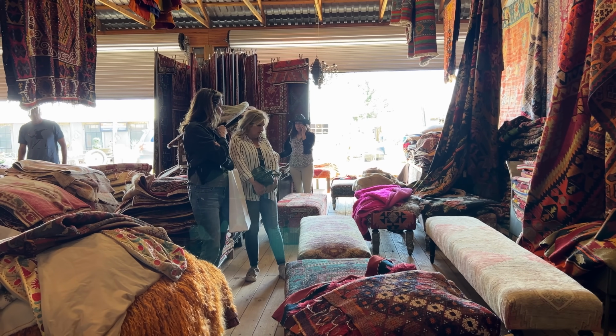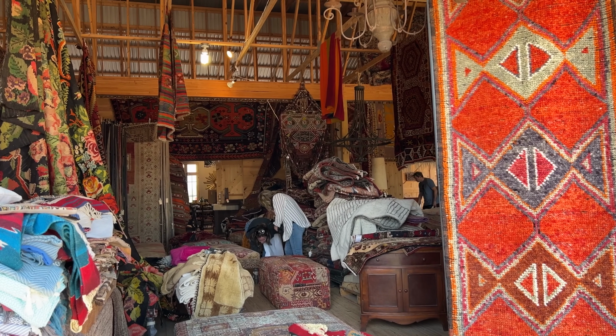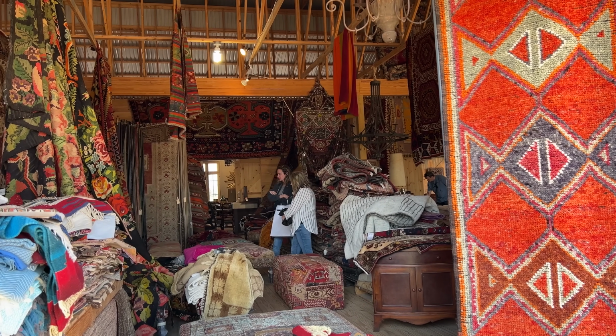Yes. Okay, so the next thing is definitely the rug ottoman. The rugs in Round Top, so good. Honestly, we found some that were really good prices.